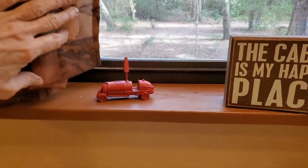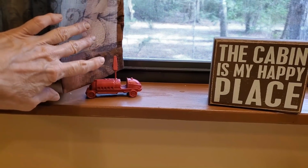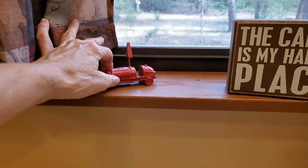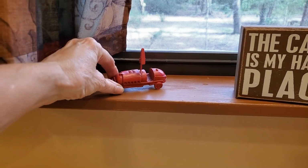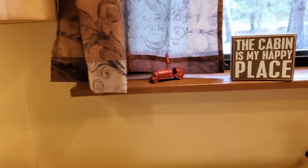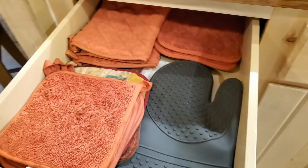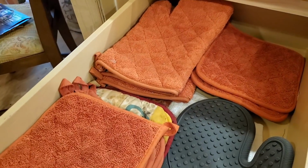Another one of our pretties here. That's a recipe holder, an old recipe holder that Miss Lippy sent me. I think I mentioned somewhere else that it was sent by somebody else, but Miss Lippy sent this for Danny. I use it. Pot holders. All these in my orange color.